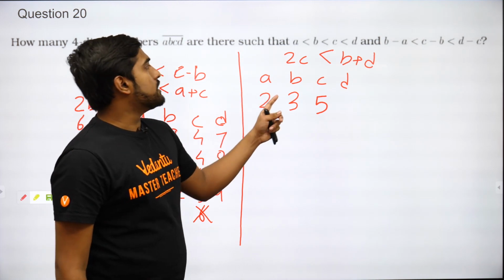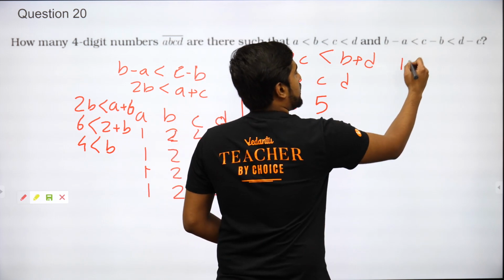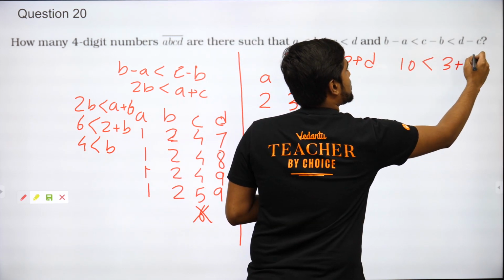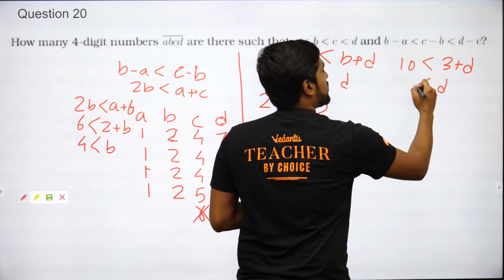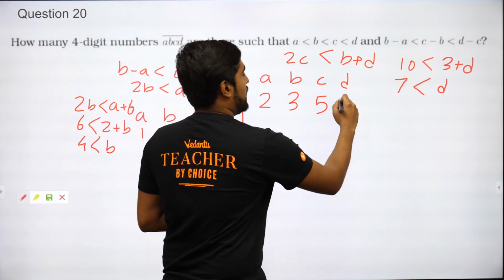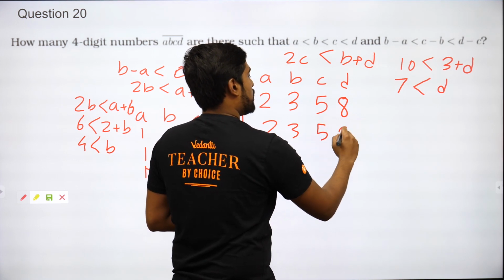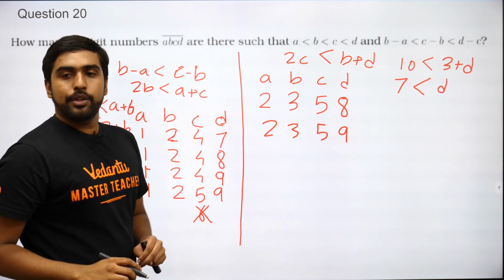The second condition states 2c should be less than b plus d. What do we get? We get 10 should be less than 3 plus d. Okay guys, so what does this give? This gives us d should be greater than 7. So d can be 8 and again d can be 9 because the rest of the conditions are followed properly. So we won't have any issues with doing that.